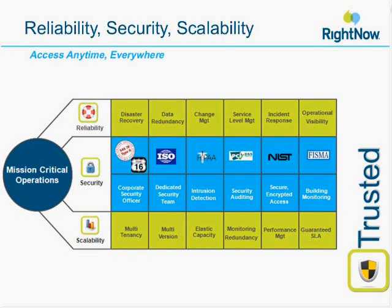We look at security in the face of these three pillars: reliability, scalability, and security, all around a mission-critical operational support model. From a reliability perspective, when we talked about some of these already, disaster recovery, is there a plan? Data redundancy, is it available within the application itself? Is there a documented and practiced change management policy? Are there service level management practices in place? Is there an incident response policy? And is there operational visibility?